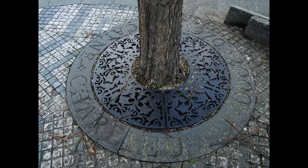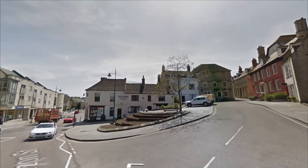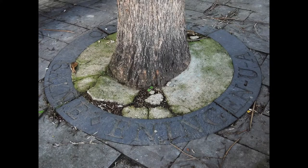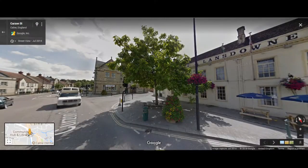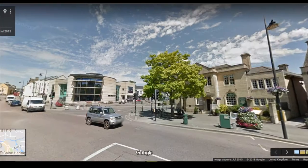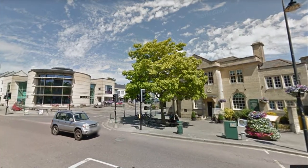We can see here the Caln and Charlieu tree on Market Hill. Outside the Lansdowne Strand Hotel is the Caln and Eningen tree. And finally, the Caln Callum tree is outside Bank House, across the street from the library.